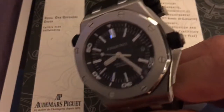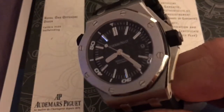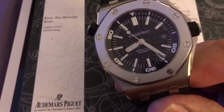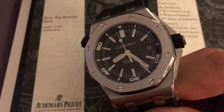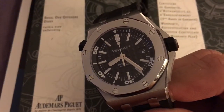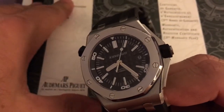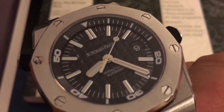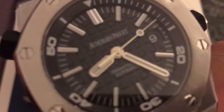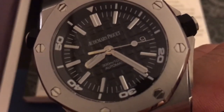But to be honest with you, if you're going to go with AP, Patek, etc., and you're worried about the cost of service, then you ought to just stay with your Omegas and whatnot, because you just really are playing in the wrong area. The last thing I care about is, oh, I might have to pay X amount for service down the road. So anyway, absolutely love this watch. The main deal here is I wanted to show up close on the dial.